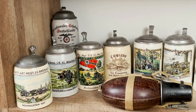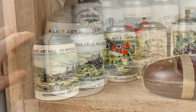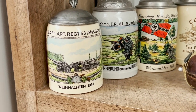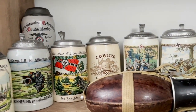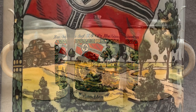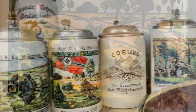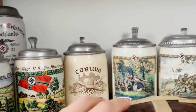Here we can see more interesting steins, two steins with artillery motif, and this one is heavy artillery, and this one is field artillery anti-tank. And this one, cavalry regiment. Cavalry regiment, sometimes it was tank regiments, so we can see tanks also here, and we can see an anti-tank gun also. Coburg Stein, I saw it in a book, exactly the same.